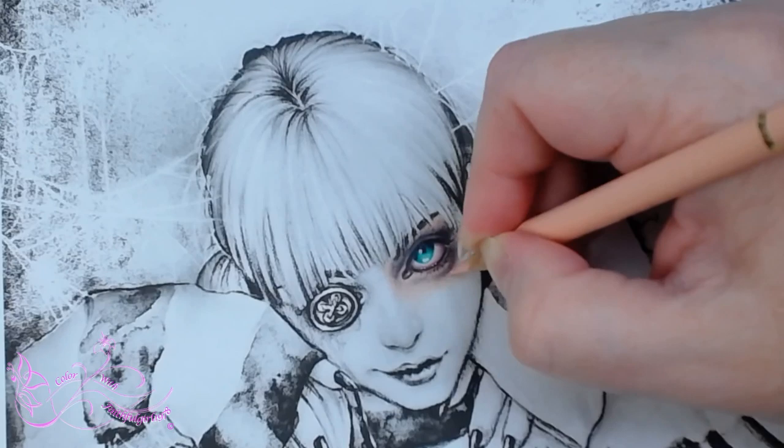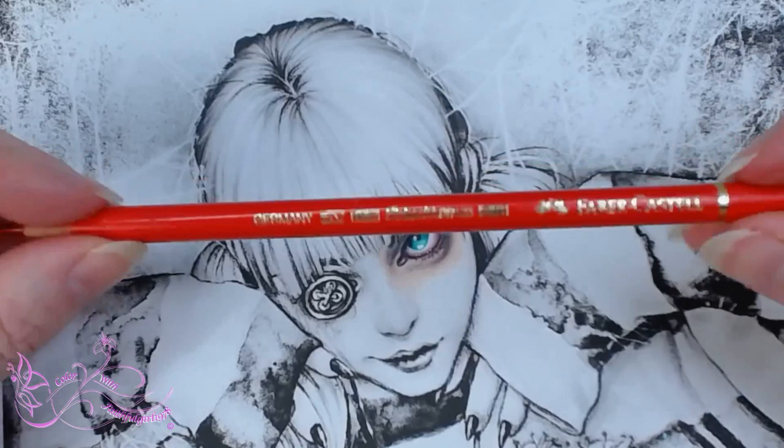Let's add a little bit of red. So I've got permanent carmine.